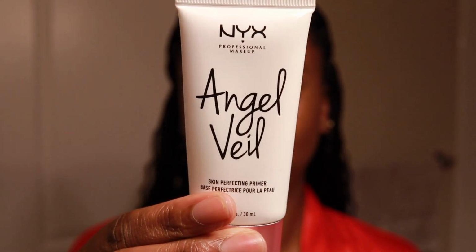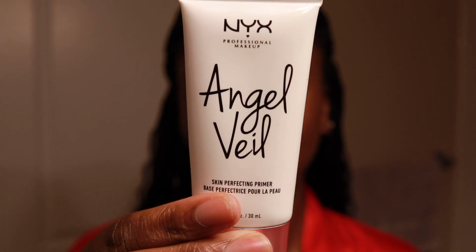Okay, so we're gonna go ahead and prime first with the NYX Angel Veil Primer. I've been using this primer for a little while now and I really like it. At first I was like, I'm not too sure because it's very, very white, as you can see by the consistency here. But I really like it because I feel like it keeps my makeup matte all day. And also kind of oil free. It keeps my skin very matte throughout the day and also kind of helps me keep oil at bay.